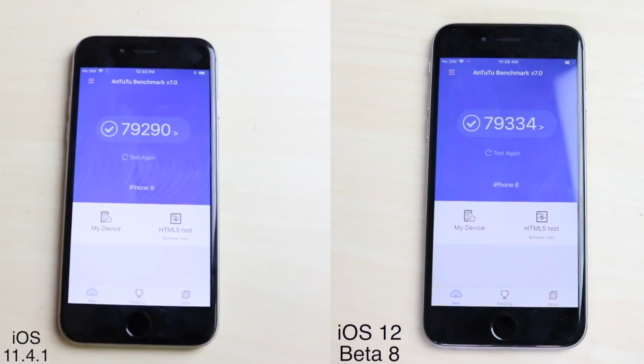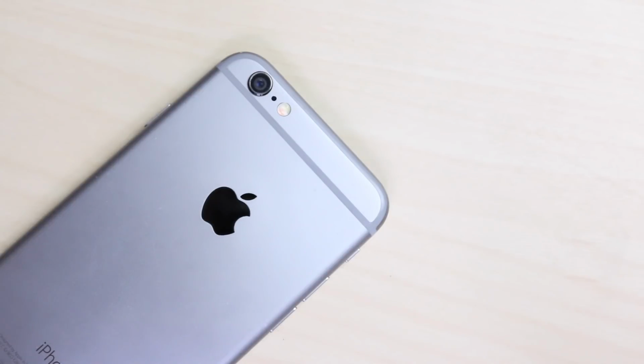Now the multi-core scores are actually not too different. There's really only a hundred-something point difference: 79,290 on iOS 11.4.1 and 79,334 on iOS 12 beta 8. So it's not a huge difference, but it's a noticeable one because apps are opening faster on iOS 12 beta 8. So, some closing thoughts.